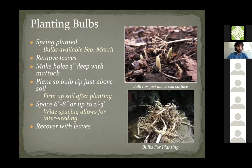So spacing, you can think maybe 6 to 8 inches. Some people plant even further apart. As you've seen in some of these pictures, ramps, especially because they have the ability to asexually reproduce and clone themselves, can over time become really dense, and you'll see these really dense populations where the bulb has essentially propagated itself and can form what they call a clump.